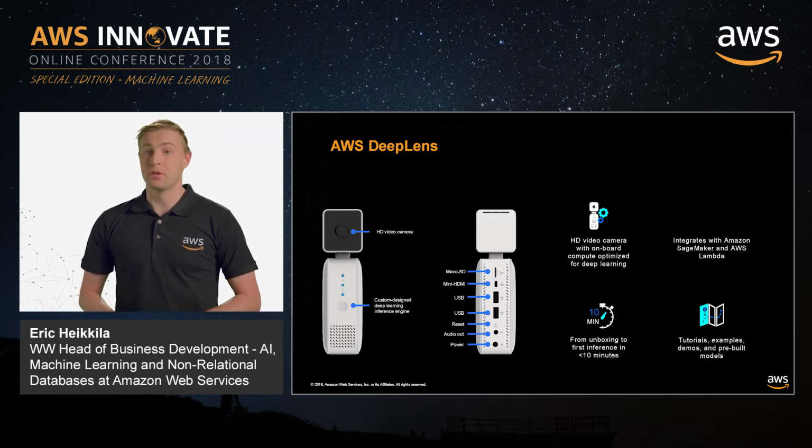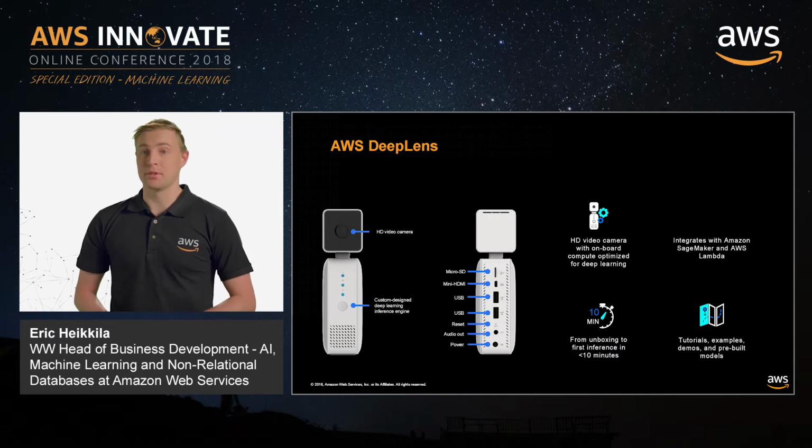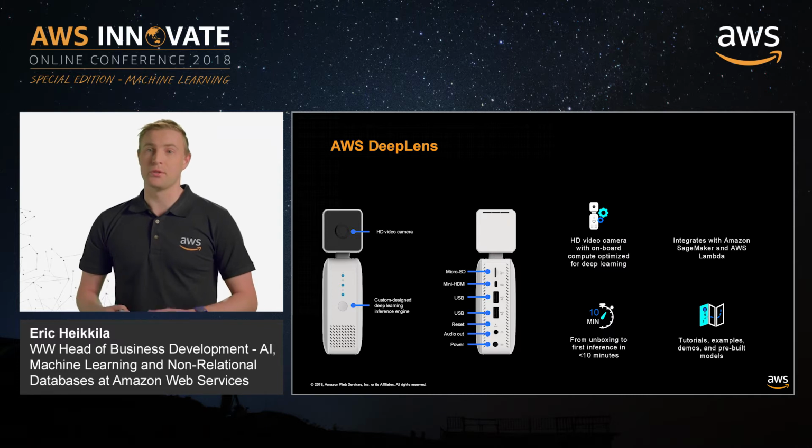AWS Deep Lens lets you run deep learning models locally on the camera to analyze and take action on what it sees. AWS Deep Lens allows developers of all skill levels to get started with deep learning in less than 10 minutes by providing sample projects with practical, hands-on examples which can start running with a single click.